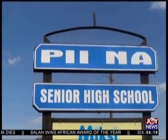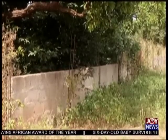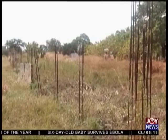Another major worry at the school is a lack of a fence wall. As a result of that, maintaining discipline at the school is a nightmare for school authorities.